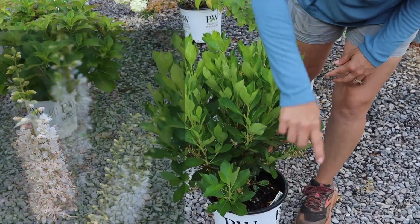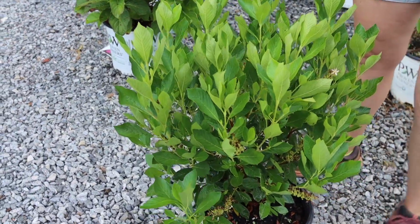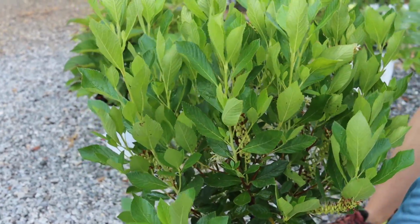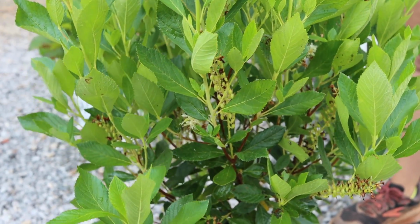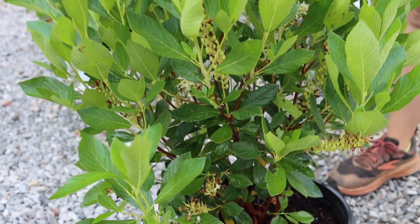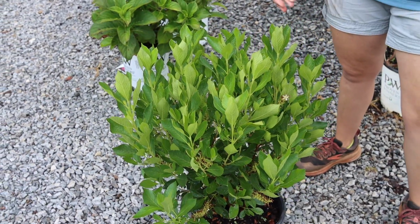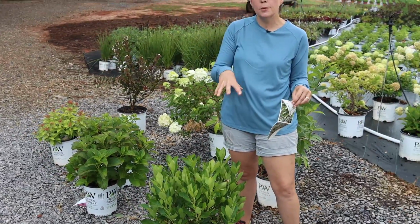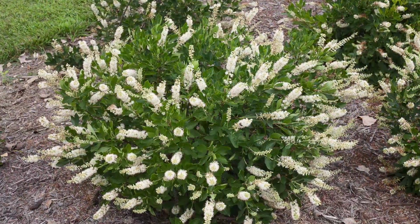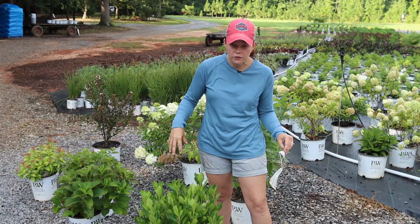You can see there's just some older blooms, but Vanilla Spice has an incredible scent to it. Wonderful fragrance. The common name for this plant is summersweet because it smells really sweet late in the summer. So this is when it's typically going to be blooming, late summer, beautiful creamy white bottlebrush blooms on it. Pollinators go nuts over this thing.